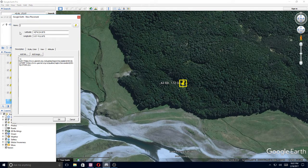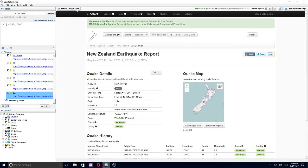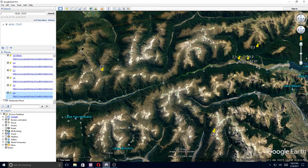So this was a 2.2. If I click on here, I can pull it up on my desktop just like that. It makes it a lot easier for me, and then I don't have to go back and find the page. Anyway, as I'm noticing, this is again following along the river areas leading up to Lake Sumner. It seems that these have been hitting along all of the water areas. And I've also noticed something else: if you get a 2.2 on this side, you're going to get a 2.2 on the other side.